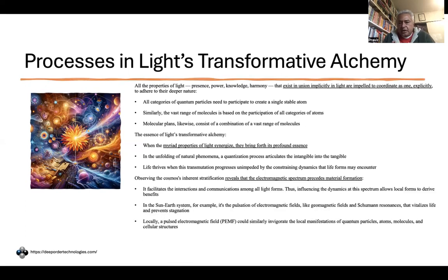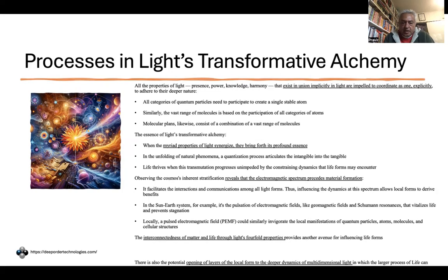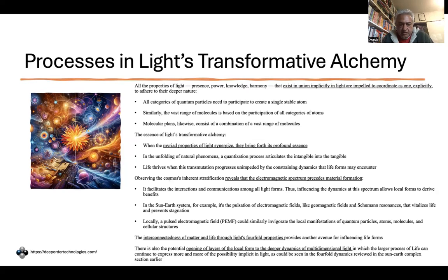The other thing to consider is that when we look at the stratification inherent in the cosmos, this reveals that the electromagnetic spectrum precedes material formation. And so, just intuitively, we know that to deal at the level of the electromagnetic spectrum is important for all layers of matter and life. And when we consider light's transformative alchemy, there's an interconnectedness of matter and life through light's fourfold properties, which we saw in that matrix of the manifestations of light.